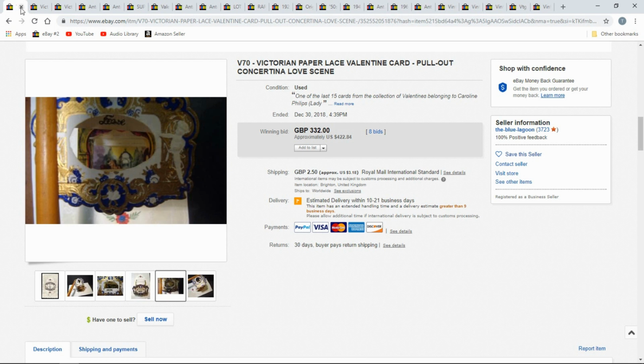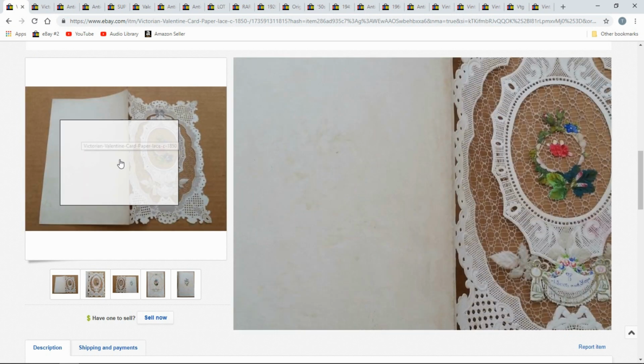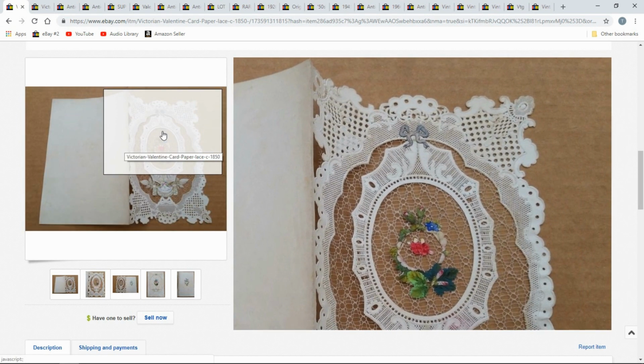Most of these kind of cards do go to English purchasers. From my personal experience, not all of them, but most of the high dollar ones are the paper lace. Either they're sold from over there or they sell over there. That's just what I've seen with these really fancy ones.